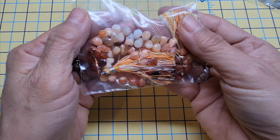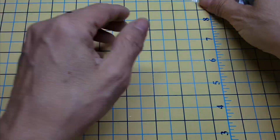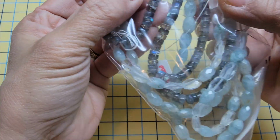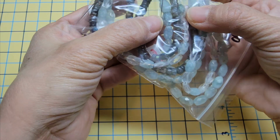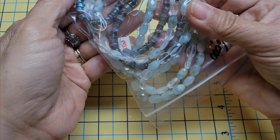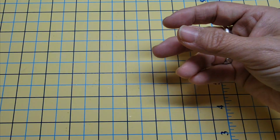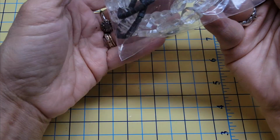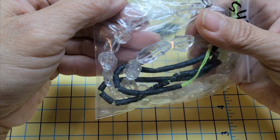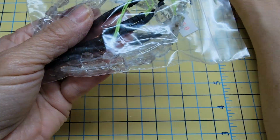Here's another strand of briolets. I don't know what stone this is. I'm a huge fan of labradorite and moonstone. And I don't know if this one is maybe Amazonite because it had the green in it. But, and some quartz. So, those strands, these were beautiful. And they were so unique, these quartz, and I like the organic shape of them. So, we got that.